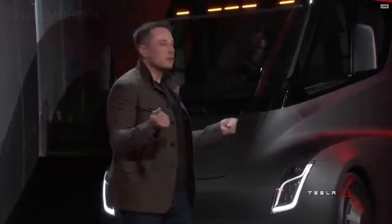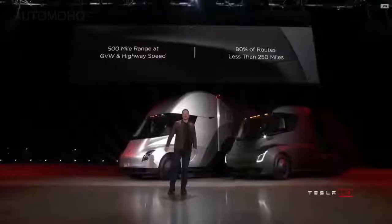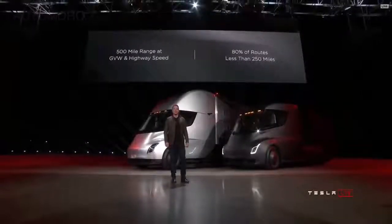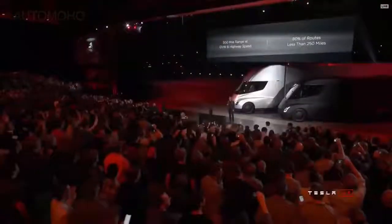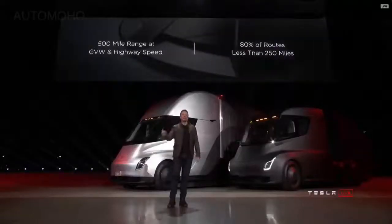Now, one of the biggest questions we've been asked about electric trucks is, how far can they go? Well, let's find out. So, 500-mile range. But what does a 500-mile range mean? And by the way, it's 500 miles at maximum weight at highway speed, so you're doing like 60 miles an hour.